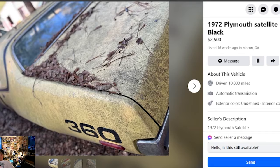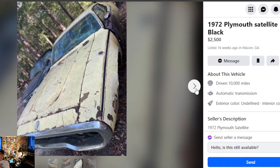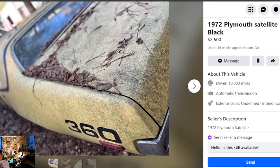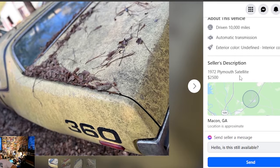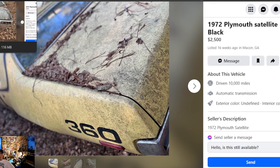Let's see what's next. Going to be a 1972 Plymouth Satellite Black. That's how you're going to want to type it in. Georgia, Facebook Marketplace, $2,500, 16 weeks. Got 360 on a quarter panel. You can see it's been sitting in the woods. This wheel looks like the studs broke. I'd like to think it's still not hooked. If so, torsion bars definitely let go, and it's a good possibility. Only 4 photos that don't look very good and a real short description. 72 Plymouth Satellite, $2,500. Georgia, no title, bill of sale.